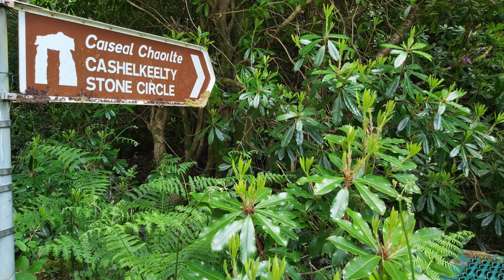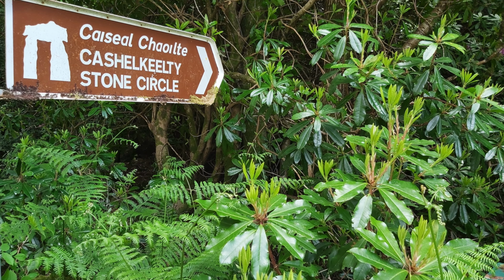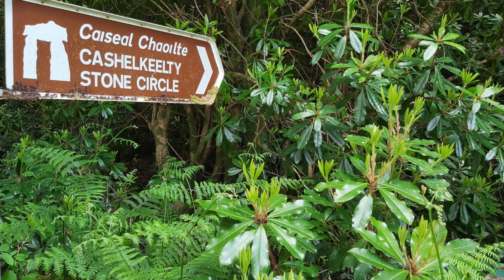You can see it's made out of 3 big megaliths, or 3 stones. These signs usually point to a megalithic site, so either a stone circle, as is the case here, it's pointing towards Cashelkilty stone circle, maybe it's a big standing stone, or a stone row, or a stone pair, any kind of megalithic site. If you come across one of these signs, I highly recommend that you pull over and take the time to investigate, because these sites are fantastic to visit.